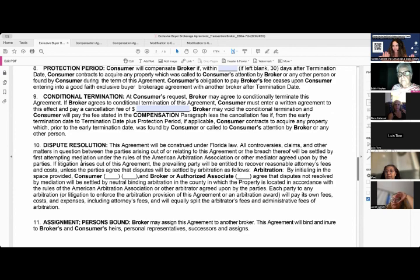And if after arbitration we need to take it to a higher power, then obviously we go to litigation. But this is just letting them know that this is the way the dispute resolution is going to be handled: mediation, then arbitration, and finally litigation if we need to go into litigation.